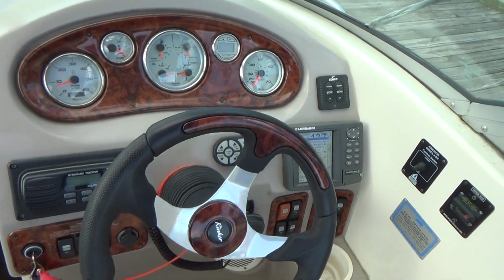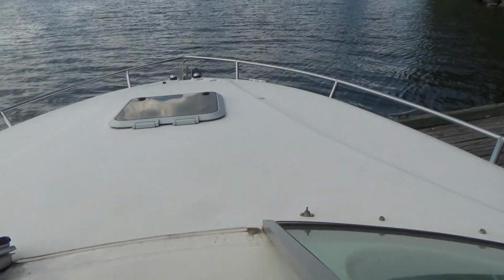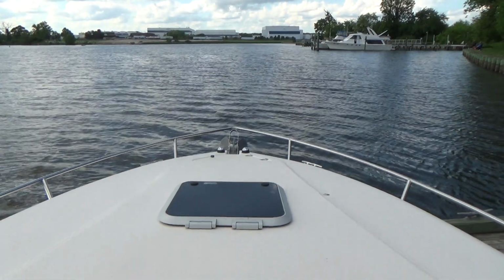The boat also has a built-in windlass, which is really nice. You can get to the bow of the boat really easy. There's your anchor forward, and that is a windlass that you just push and everything works.